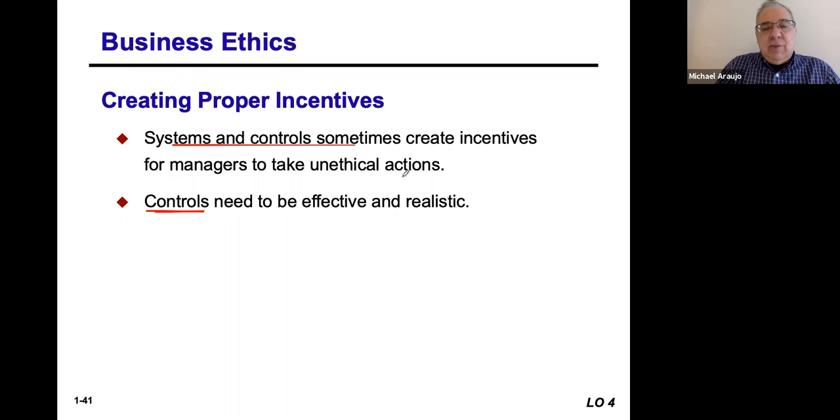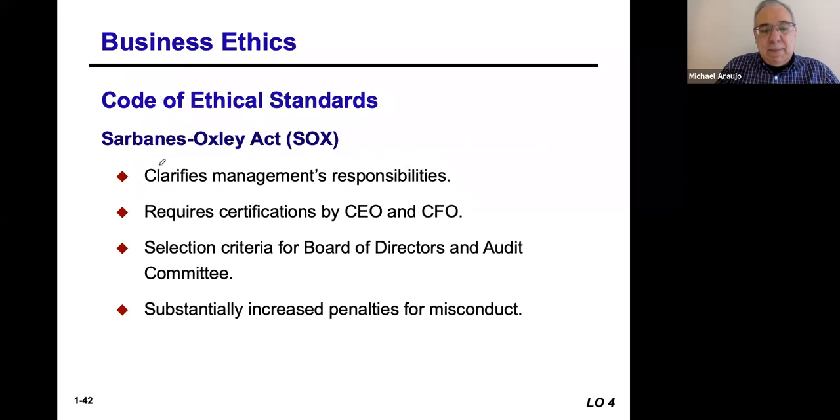The incentive should be to have managers do the right thing by the company and by everybody else. However, the way the systems are set up, it creates incentives for the managers to make decisions that are unethical, that end up hurting the people or the planet or other things. So that has to, and that's been a focus.